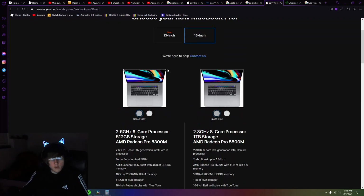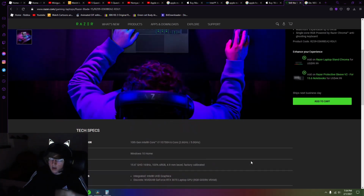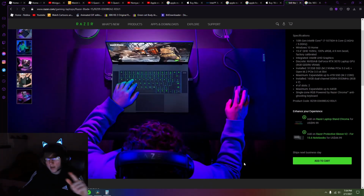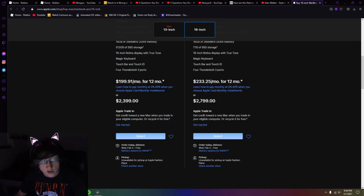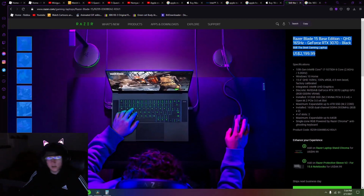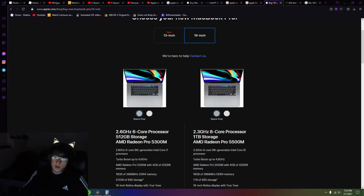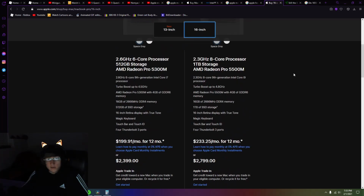Let me show you one of Razer's gaming laptops. So to be honest, both of these are basically the same, except this has a way better graphics card. The display is also 165 Hertz, and it looks cooler in my opinion, and it has an RGB keyboard. But it costs less. It's about $200 less for something superior. And Apple OS, if you ever use the Mac OS, it's just really not good. If your goal is to play games, you shouldn't be getting a Mac in the first place.